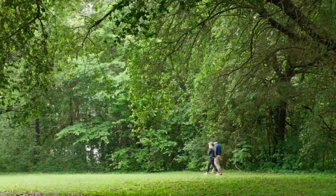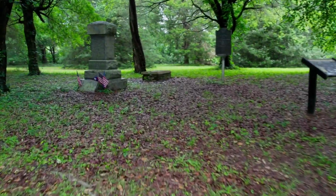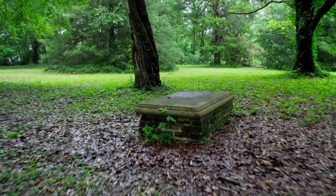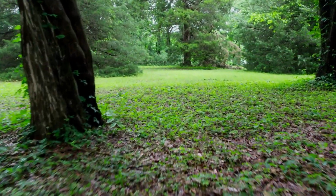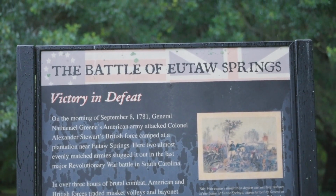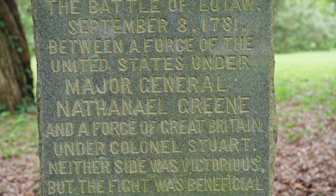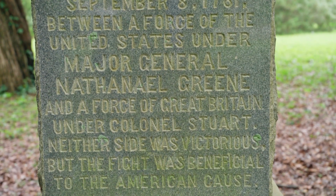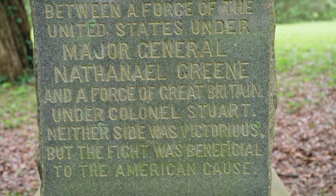Utah Springs was kind of the culmination of two hard years of resistance that were taking place here in South Carolina. Some of the soldiers before this had written that they were tired of living off of eating frogs and turtles. Nobody knows about Utah Springs, but everybody's heard of Yorktown. Cornwallis would not have been at Yorktown except for the tough things that had taken place here in South Carolina. It shows the resilience of the soldiers who fought throughout the American Revolution.